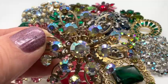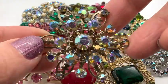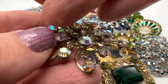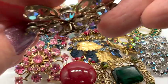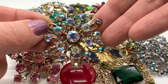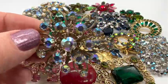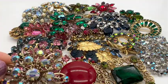Here's an AB snowflake brooch. I've also heard these referred to as starburst brooches too. This is very cool. It's very symmetrical. I love the shine on these stones. But what I like are the petals that are around the middle. I think that's cool. And I like that they're kind of standing up. You know, they're not flat. That's a very pretty piece. There's the back. No signature. That is a beauty. Wow, look at that. Fantastic.